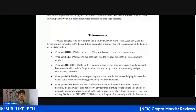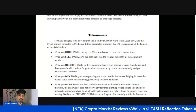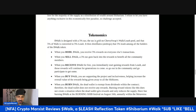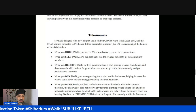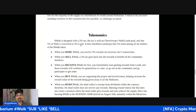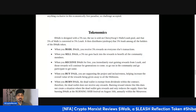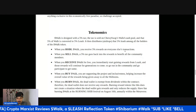So I'm having mixed feelings about this. It seems like, hey, we're friendly, we're all friends, and then it's like, I challenge you to a duel. All right, Tokenomics. Walk is designed with a 5% tax. The tax is sold on Chewy Swap Walk's leash pool, and that 5% of Walk is converted to 5% leash. It then airdrops that 5% leash among all the holders of the Walk token. When you hodl Walk, you receive 5% rewards on everyone else's transactions.